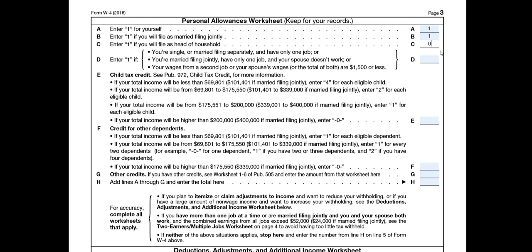Question D, enter 1 if you are single or married filing separately and have only one job, or you're married filing jointly, have only one job, and your spouse doesn't work, or your wages from a second job or your spouse's wages or the total of both are $1,500 or less. The Johnsons do not meet any of these qualifications, so we will enter 0 on line D.